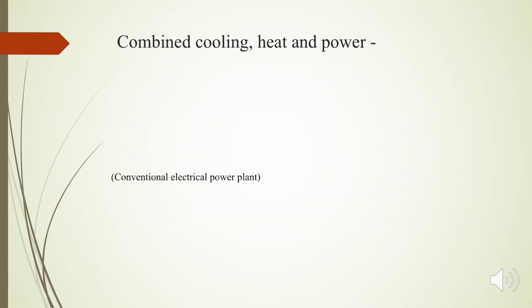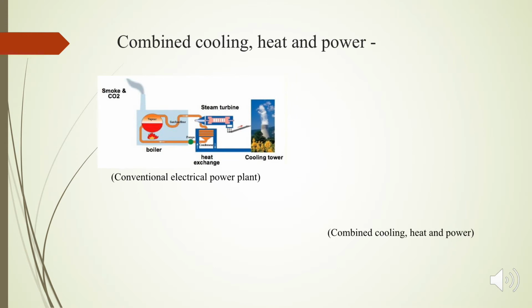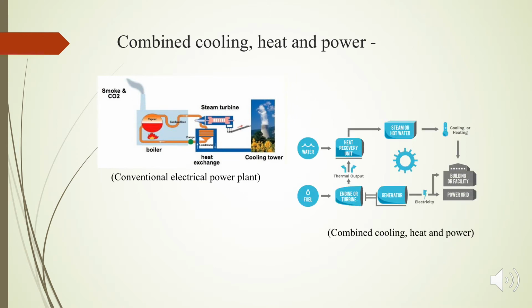Conventional electrical power is produced by an inefficient process. A fossil fuel such as oil, coal, or natural gas is burnt in a giant furnace to release heat energy. The heat is used to boil water and make steam. The steam drives a turbine, the turbine drives a generator, and the generator makes electricity. The simultaneous generation from a single fuel source makes a combined cooling, heat, and power system highly efficient compared to conventional power generation, making it the ideal solution for organizations which have significant cooling requirements.